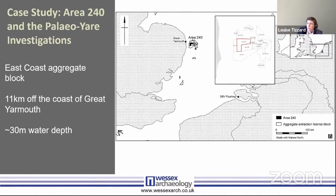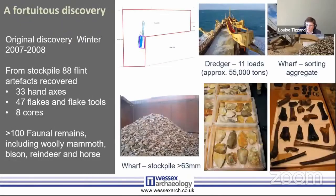It's 11K from the coast in about 30 metres water depth. And the dredge material from there is landed at Flushing Wharf over in the Netherlands. And as Rachel mentioned, in the winter of 2007-2008, gravel extracted from this area yielded 88 worked flint artefacts, including 33 hand axes and over 100 fragments of faunal remains.